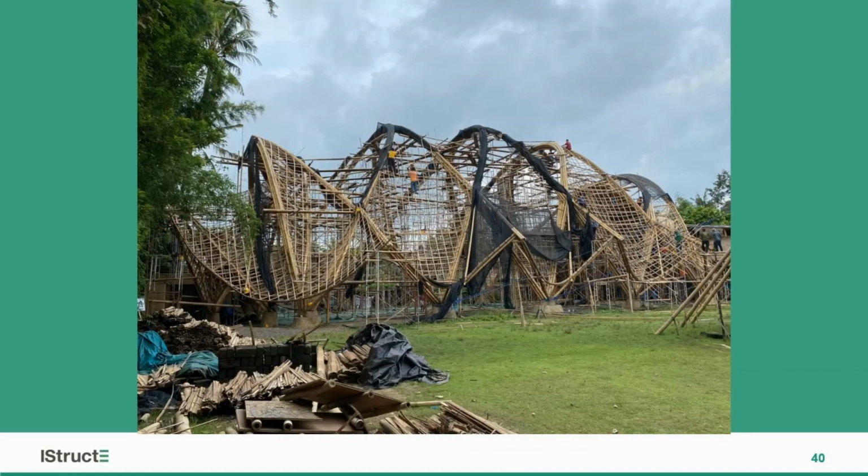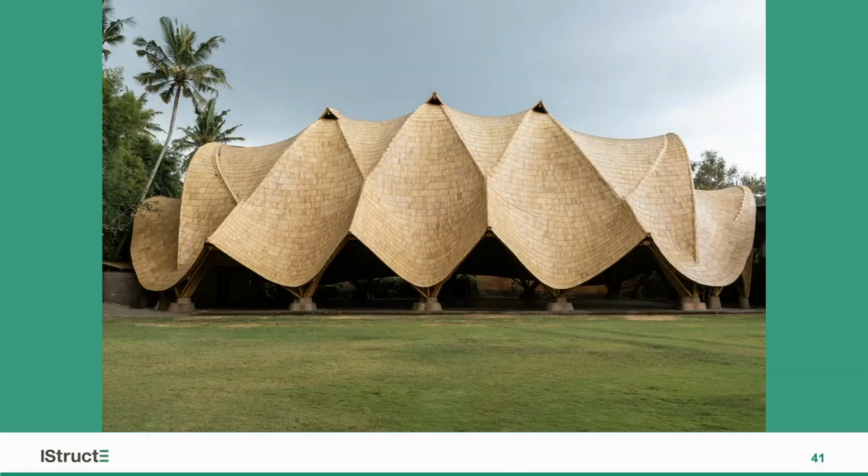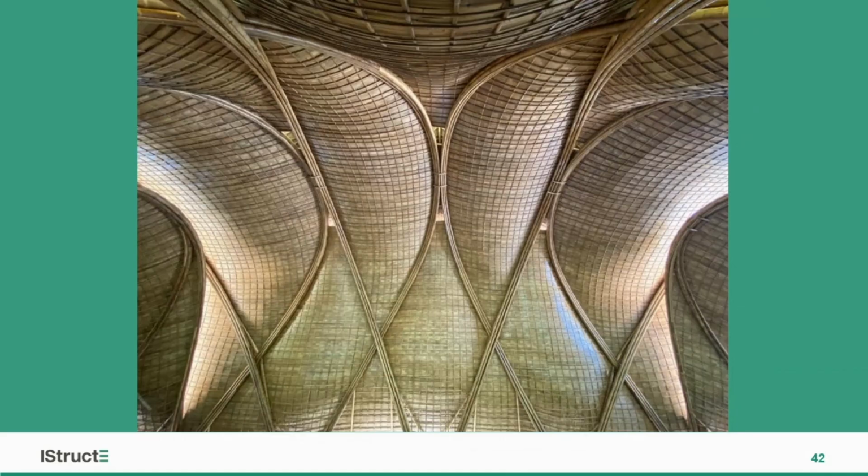So here's the arc under construction. You can see the net of bamboo splits there and the arches. And here is the complete form. We're incredibly pleased with how people have reacted to this building. I think it really does embody the biophilic principles that we were trying to reflect. This is the internal view.